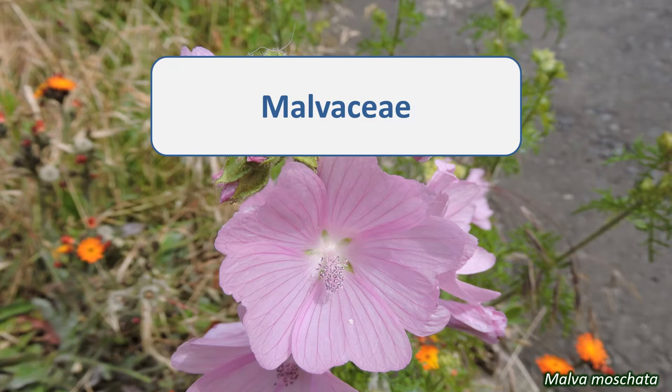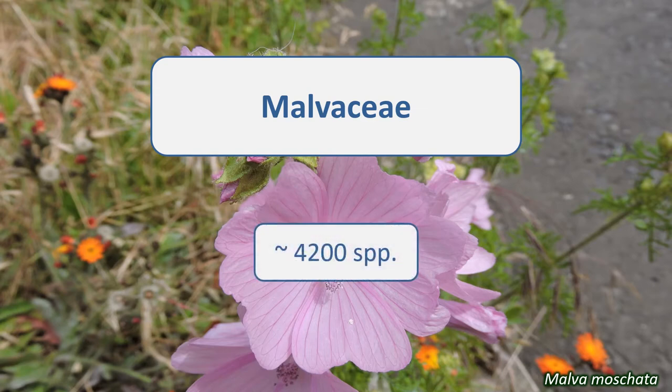This family is distributed worldwide, but has its greatest level of diversity in the tropics, particularly of the Americas. It contains approximately 4,200 species. They grow as herbaceous plants, shrubs and trees, as annuals, biennials and perennials.